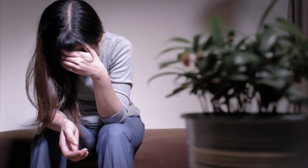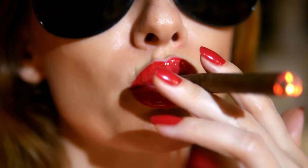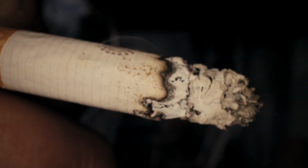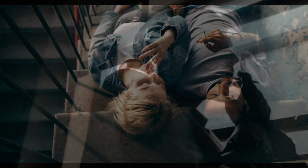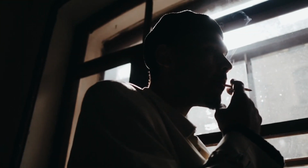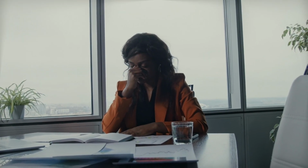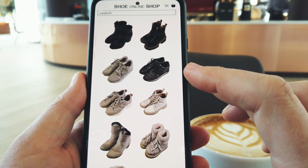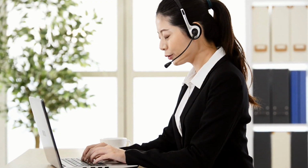Negative emotions. Fear and anxiety. Fear and anxiety can drive urgent actions. Anti-smoking ads, for instance, often depict the severe health consequences of smoking to instill fear and prompt viewers to quit. These ads tap into the emotions of fear and anxiety about the future, health, and well-being. Real-life example. Consider the fear of missing out, FOMO, tactic, often used during flash sales. Limited time offers and ticking countdowns create a sense of urgency and anxiety about potentially missing a good deal.